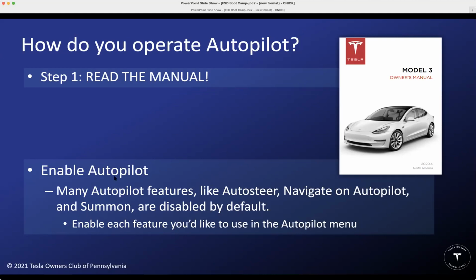The next thing you also need to do if you want to operate this is make sure that Autopilot and Navigate on Autopilot and Summon are all enabled in your menu system on the screen in your car. If you don't enable them, they won't be there even if you paid for them. By default, they're going to be off.